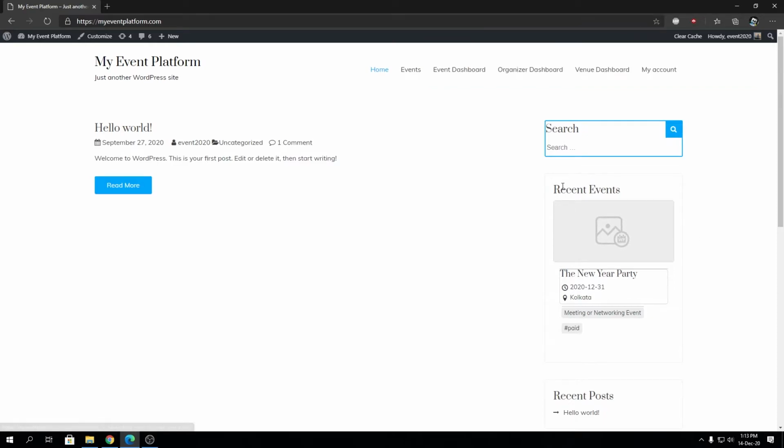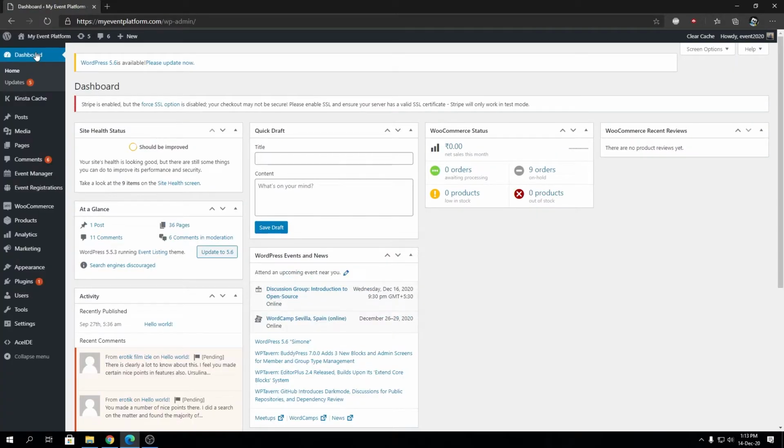So the first tip for WordPress security basics is to make sure your WordPress environment is always updated. WordPress has a unique update workflow. Whenever a minor release or bug fix comes for WordPress, it gets updated automatically. But whenever a major version update arrives, you have to update it from your admin side. This is a perfect scenario. You will see that I have a WordPress update available here.